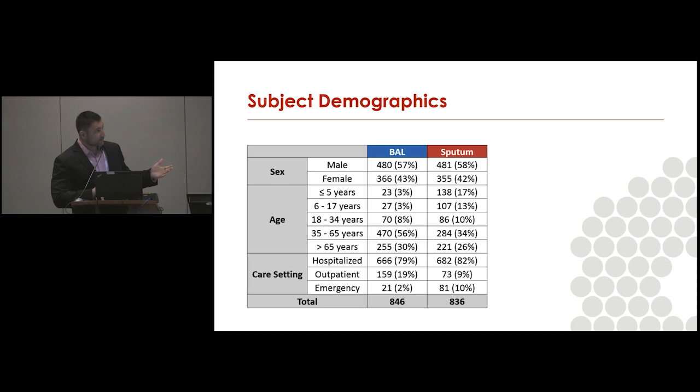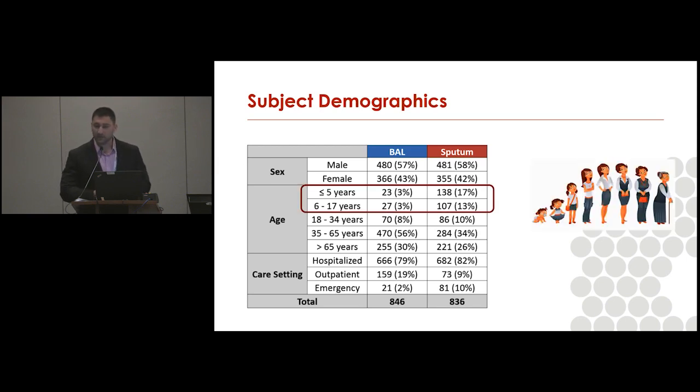So, our subject demographics: we ended up enrolling over 1,600 specimens, close to 1,700, about equal numbers of BAL and sputum, from slightly more male than female patients. Typically, I think more male patients happen to be hospitalized, which might lead to that bias. I want to point out that we also had 2 pediatric institutions in our trial, and so we had a really nice representation of pediatric patients in our study. Not so many BALs being done on peds, but we did have about 30% of sputum specimens coming from subjects under the age of 18.